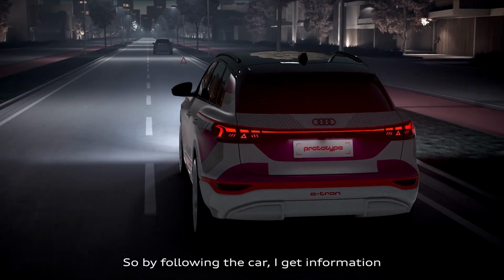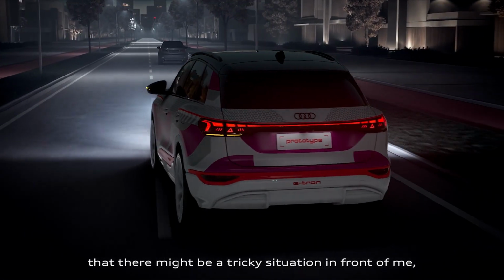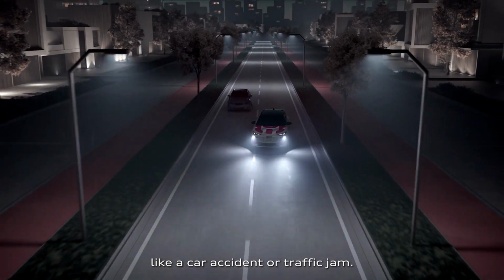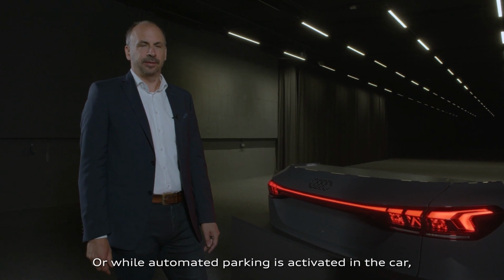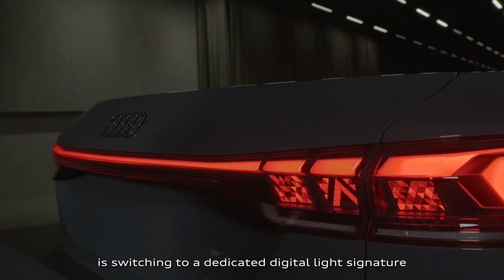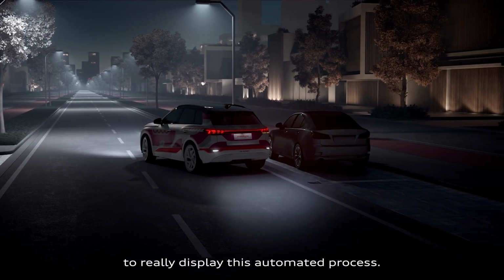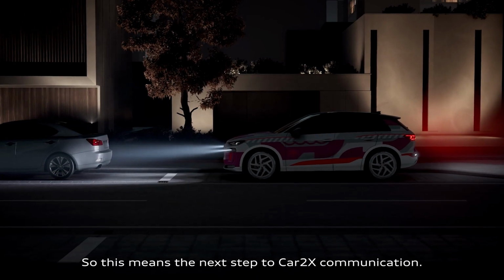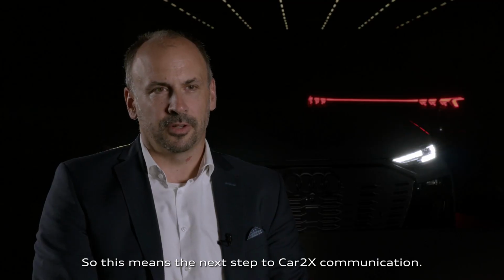So while following the car, I get information there might be a tricky situation in front of me, like a car accident or a traffic jam. Or while automated parking is activated in the car, the light signature in the tail lighting is switching to a dedicated digital light signature to really display this automated process. So this means the next step to car-to-X communication.